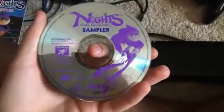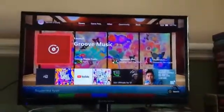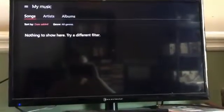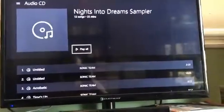We've got nothing so far, but maybe Nights into Dreams can give us some result. And this is Sega, so expect interesting results from these discs. It is in, and it once again opens up Groove Music. Let's see if we can get anything interesting out of it. Oh, right. I gotta go to audio CD. Alright, so it reads Nights into Dreams Sampler.